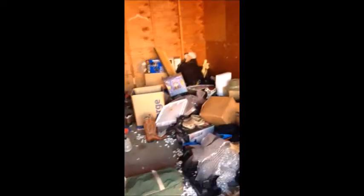This is the storage unit. I am totally reorganizing the whole thing because it gets tough when you barely have any room and everything's scattered, to find your stuff and to list stuff too. And that was my biggest problem. I was having a difficult time getting things listed because I just didn't know where to start.